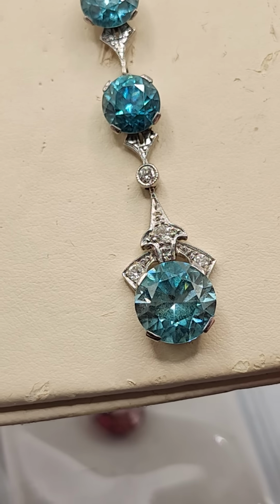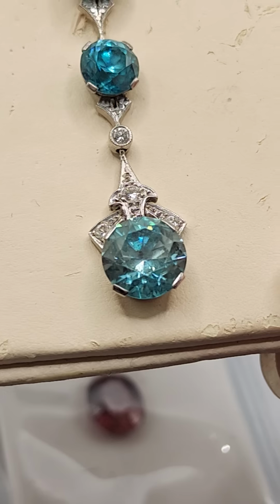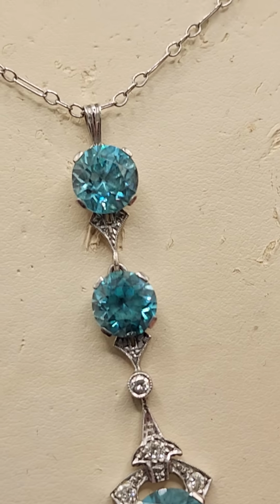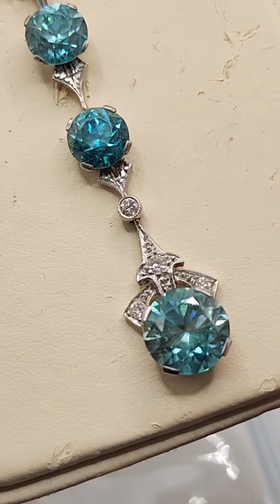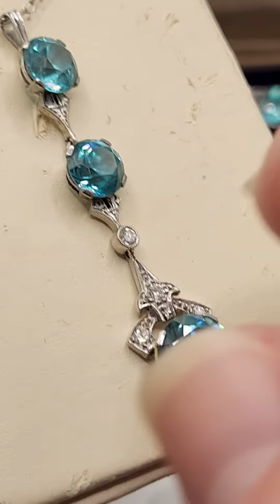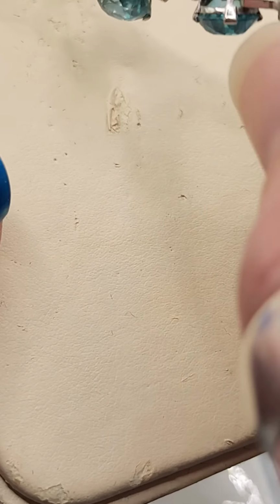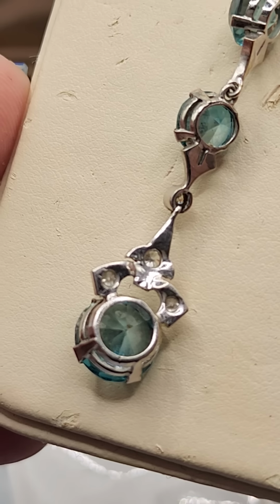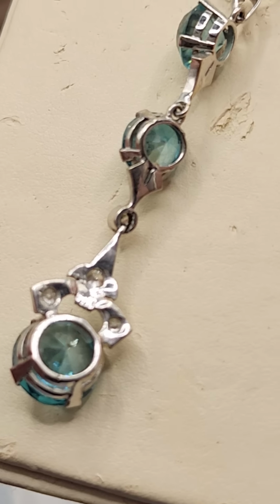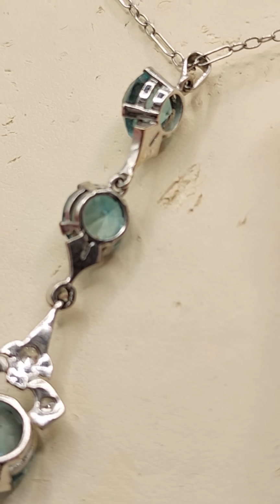Look at those stones. Again, really beautiful because they look like blue diamonds. And that's what they were going for on an original platinum chain. And look at those. Really magnificent. Let's show you the back so you can look at construction of the metal from the 1920s, 1930s. Look at that platinum. How thick and how beautiful. And look at the thickness of the prongs.